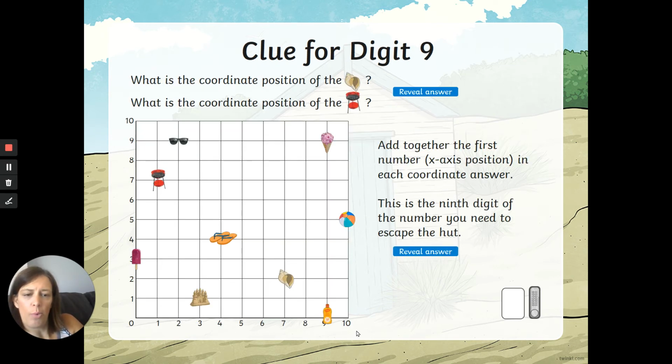Clue 9. Now, we haven't had a look at coordinates in Year 4, but you might have seen them before. They're a little bit like what you might use on a treasure map. The important thing to remember is that we read this number first and then we go up. So we're looking for the shell. So the shell is here. So we go along, see how far along the shell is. It's 7. And then we go up and we see how far up it is. It's 2. So its coordinate will be 7, 2.